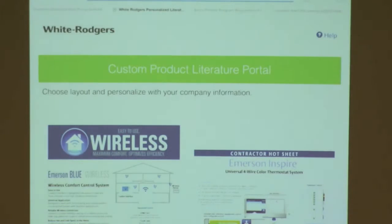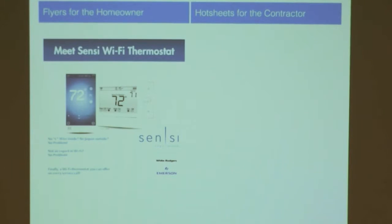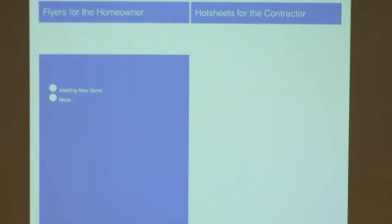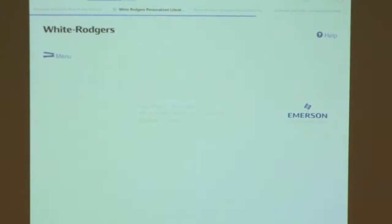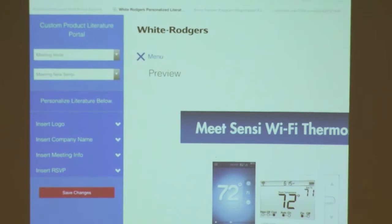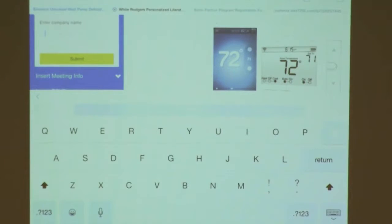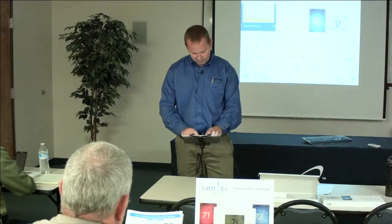We'll try again. Create. So now you can create one that is specific for your company. Since we're doing Sensi tonight, we're going to pick the Sensi, but we have it on multiple products. And we're going to do a new Sensi. And what you can do is personalize this. So if you want to insert, we're not going to do all of these, but we'll do your company name. You want to use one of your company names and pop it in, or I can do ABC. So ABC Heating, and submit.